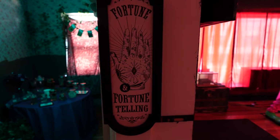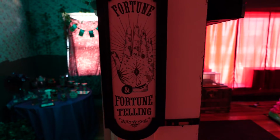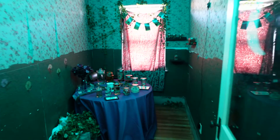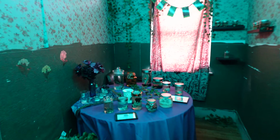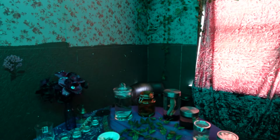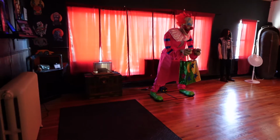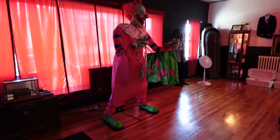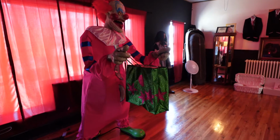I do not remember seeing this in any of the other videos or whatnot that I've watched, but over here is a fortune-telling room. And they probably do some readings in here from time to time, just not right now. And at the top of the stairs, right next to that fortune-telling room, we have a giant clown. Check him out.